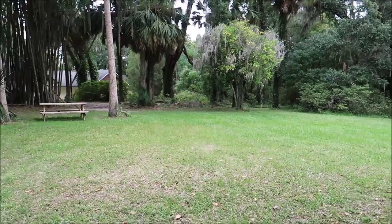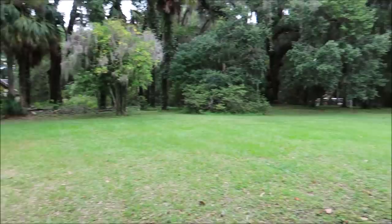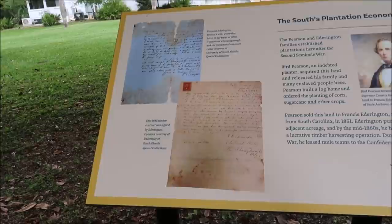I'm looking at that building back there. That's giving me the creeps. I wonder if that's newer though, right? Yeah, I think so. I mean, it's hard to tell what the slaves lived in. The South's plantation economy. Oh, wow. I like all these old letters that they have.